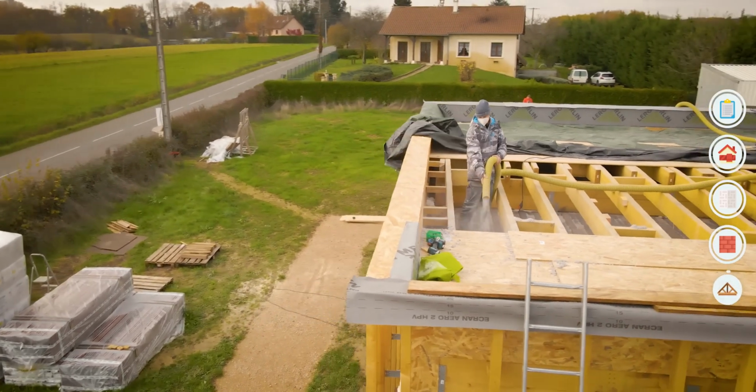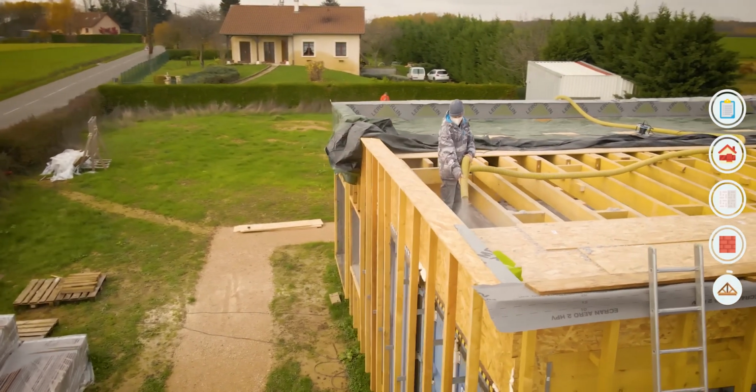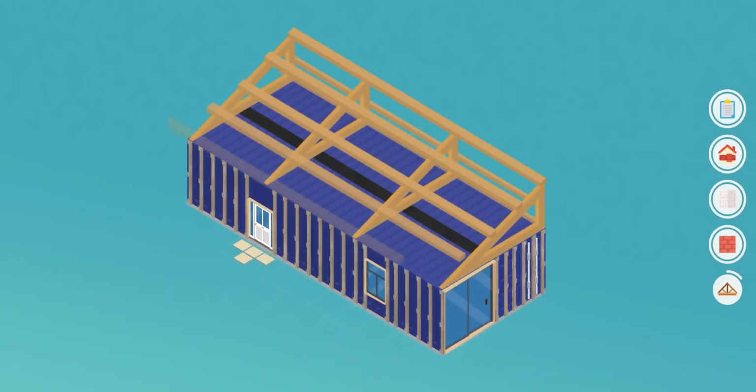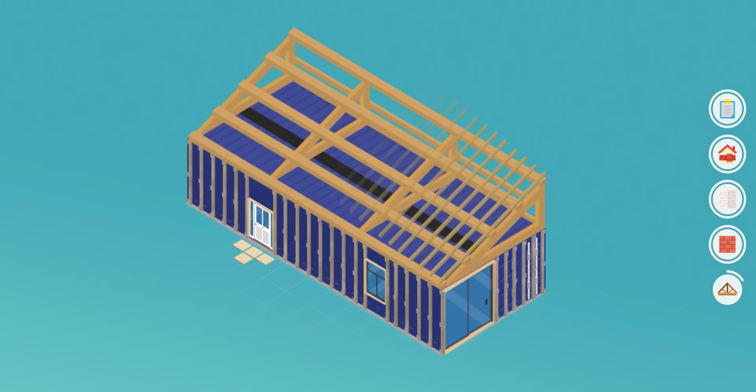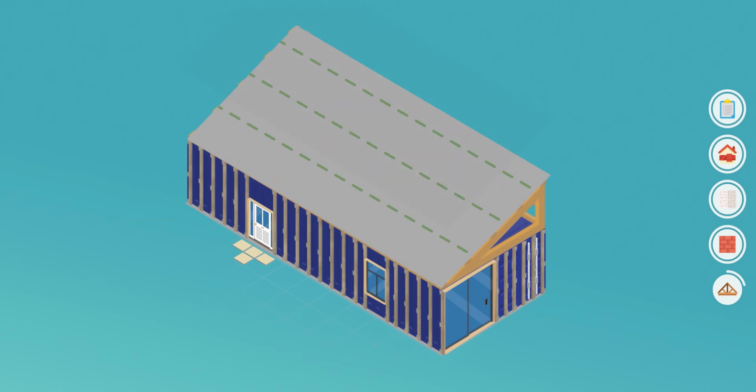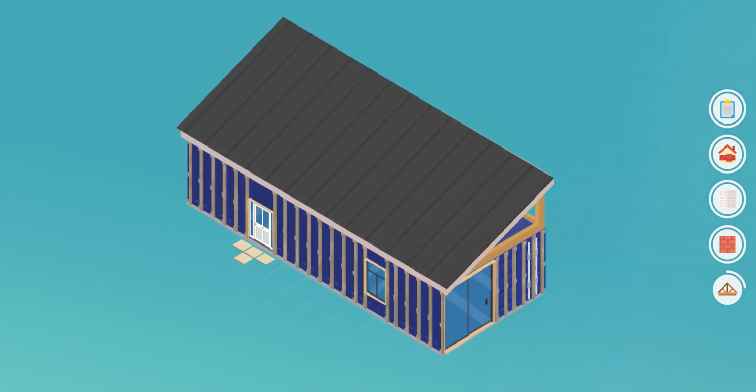And now we come to the last step, insulating the roof. This is the most important one because that's where we lose the most heat. So it will need to be well insulated. And just like with the walls, we'll need to rebuild a wooden structure, a framework to hold not only the insulation, but also our roofing, whether it's ethylene propylene diene monomer, steel sheeting, tiles, whatever you want.